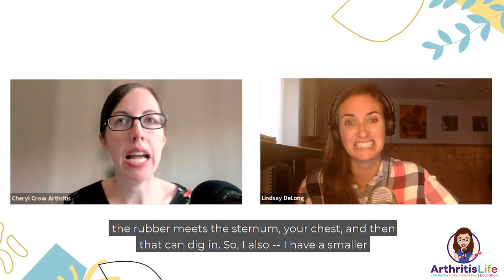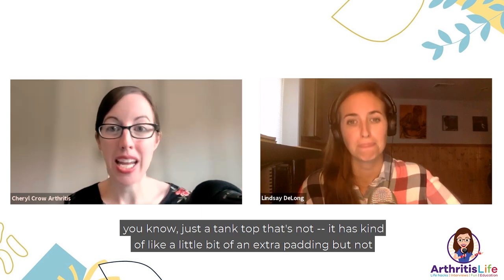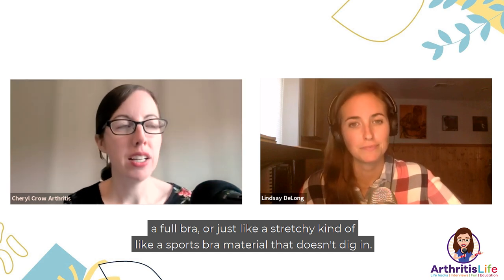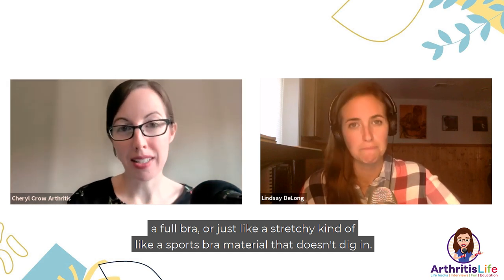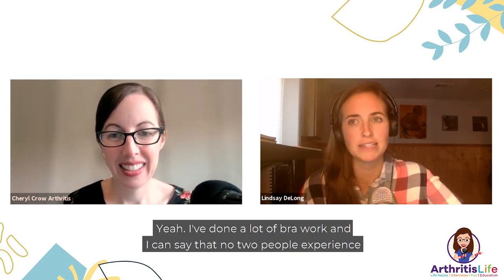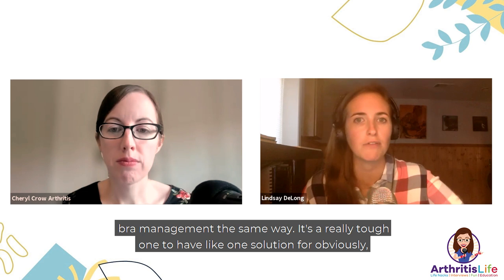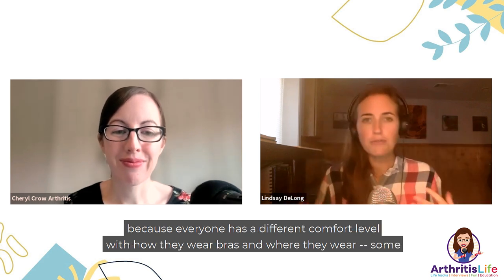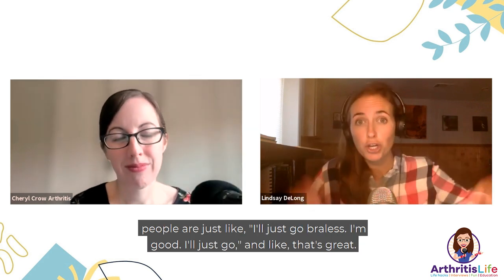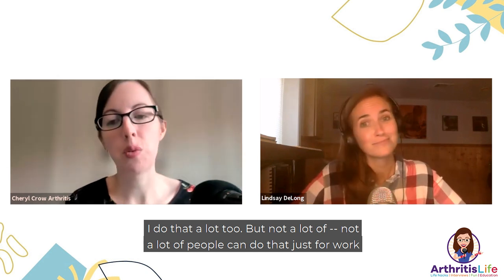So I have a smaller chest, so it's easier for me to sometimes just have one of those shelf tanks, a tank top that has a little bit of extra padding, but not a full bra, or a stretchy sports bra material that doesn't dig in. But I've done a lot of bra work, and I can say that no two people experience bra management the same way. It's a really tough one to have one solution for, because everyone has a different comfort level with how they wear bras. Some people are just like, I'll just go braless. I'm good. But not a lot of people can do that for work reasons or whatnot.